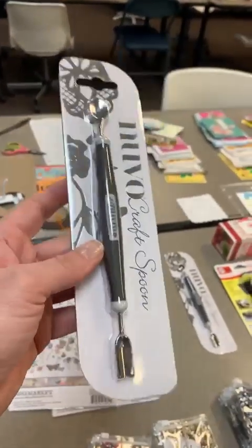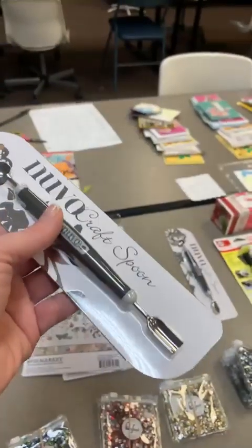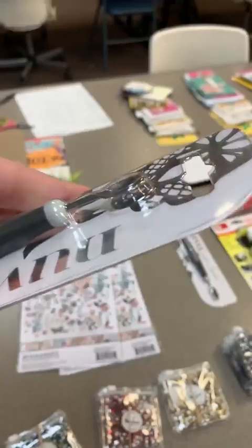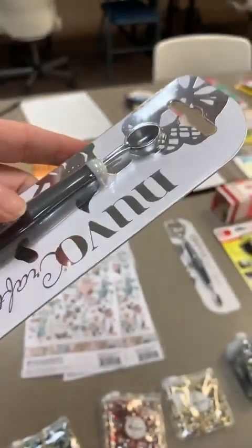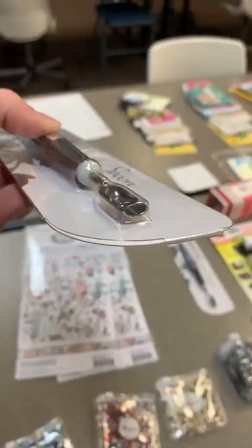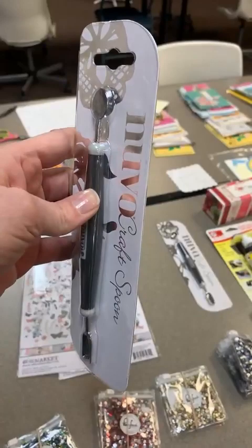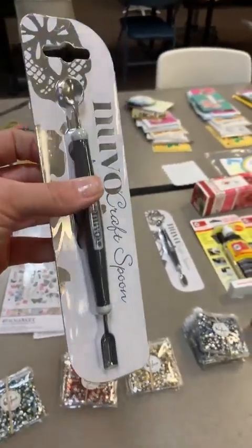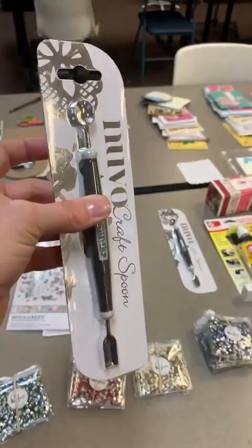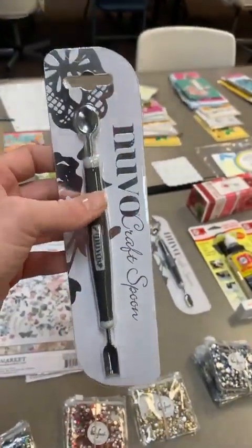But anyway, finally getting Tonic back into the store. So excited about that. This one here is the craft spoon. Love this for my embossing powders, my glitters. It is so perfect just to get a little bit out. Little scoop on the end there. And honestly, I haven't been able to get them in for like a year, maybe even more. We have not had these on the shelf, and not for lack of trying. They just have not been here at all. They couldn't get them manufactured. So craft spoons are back in.